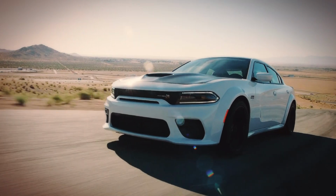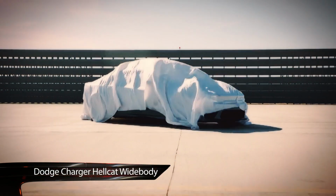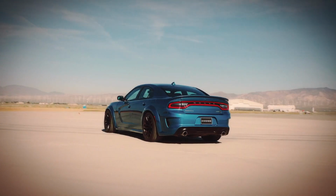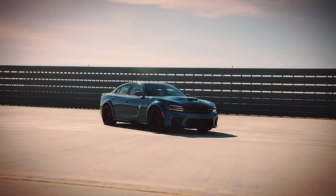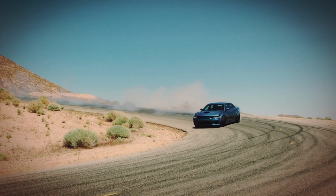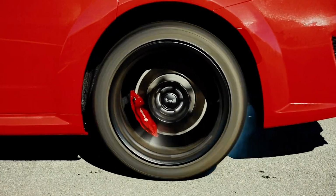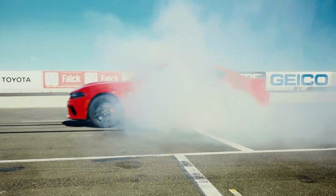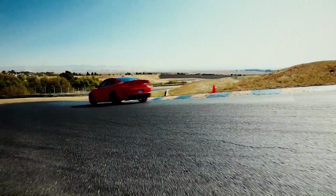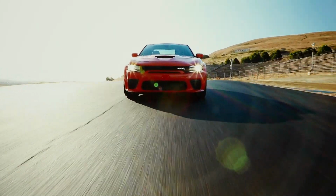But the Scat Pack isn't the only fast Charger to have been updated for 2020. This is the mighty Hellcat, and it's received the same wide-body treatment. To the untrained eye, it looks the same as the Scat Pack, but lurking underneath the bonnet, or should we say hood, lies a supercharged 6.2-litre V8 pumping out 707 all-American horsepower. Needless to say, it's fast, really fast. It shaves off nearly a second from the Scat Pack's 0 to 60 time at 3.6 seconds, while flat out it will be knocking on the door of 200 miles per hour. Incredible for a car of this size.